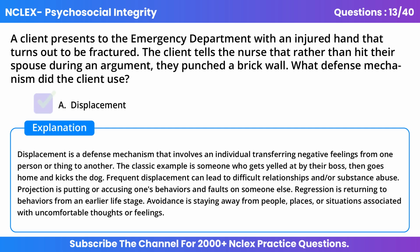Projection is putting or accusing one's behaviors and faults on someone else. Regression is returning to behaviors from an earlier life stage. Avoidance is staying away from people, places, or situations associated with uncomfortable thoughts or feelings.